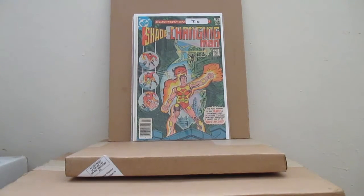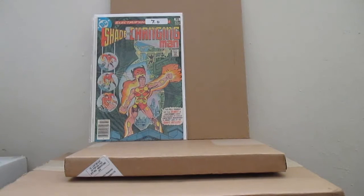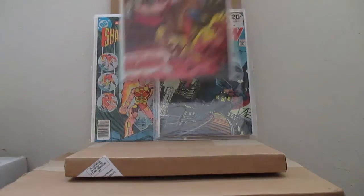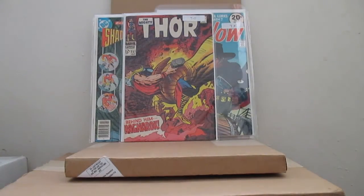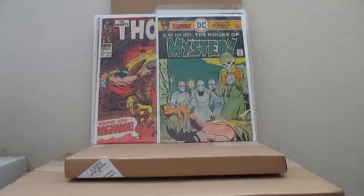So, there you have it. Bring out the last display issues. Here we go. Shade the Changing Man. Shadow number 1. That's our first issue, by the way, of Changing. Thor, 157. And that's a mystery.